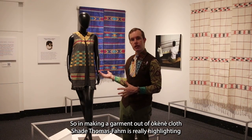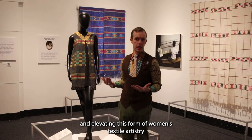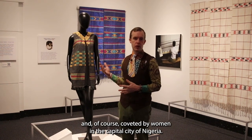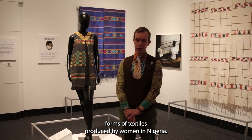So in making a garment out of òkènè cloth, Shade Thomas-Fahm is really highlighting and elevating this form of women's textile artistry and making it into something that is highly fashionable and of course coveted by women in the capital city of Nigeria. Òkènè cloth is one of the forms of textiles produced by women in Nigeria.